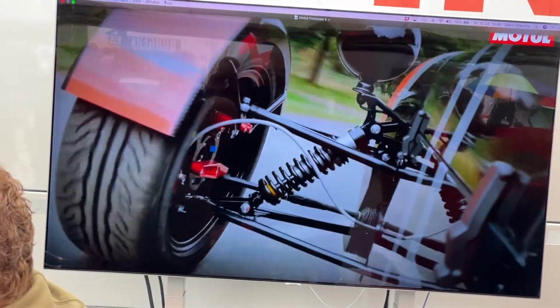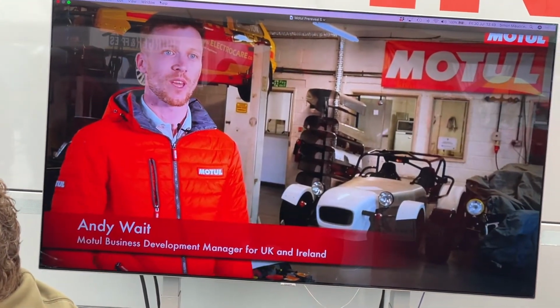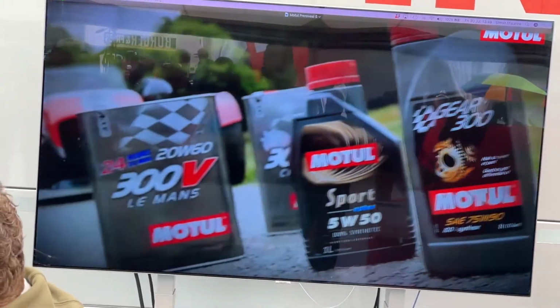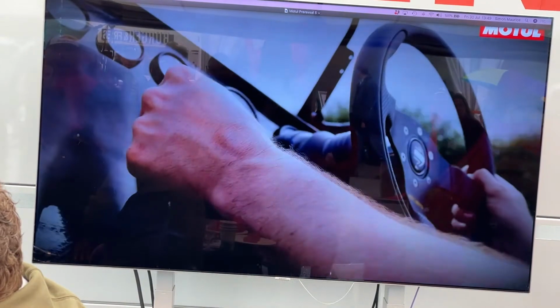Motul itself isn't just about engine oil. We're a lubricants manufacturer, and we cast, drill and fill every part of this car. The casting uses Motul lubricants, the drilling process and the componentry is Motul lubricants, and finally once the engine is built, Motul lubricants are going into the engines.